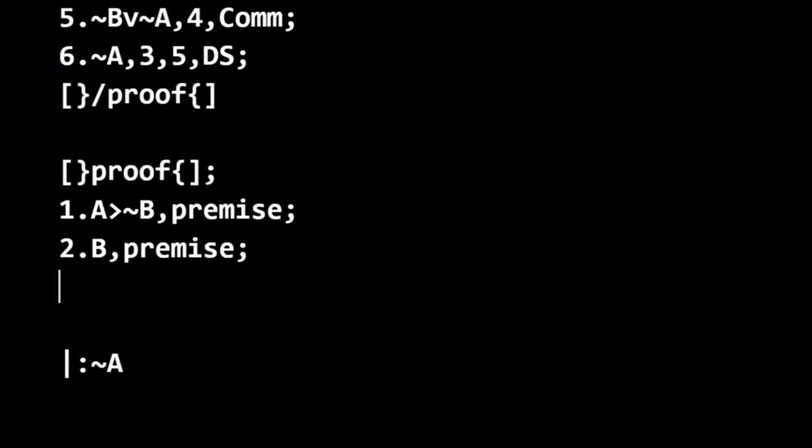However, the shorter the proof, the better the proof. So the shorter, the better. And so we want to see if we can complete this proof in fewer than six lines or in fewer than four steps, as we did in the previous example.